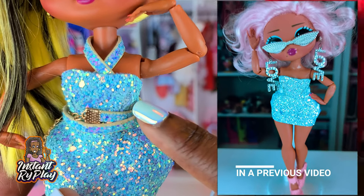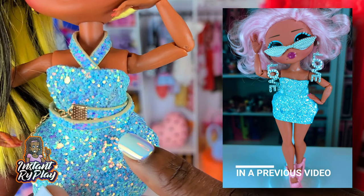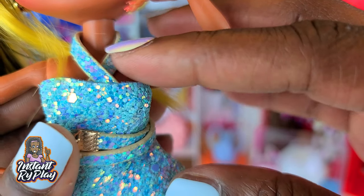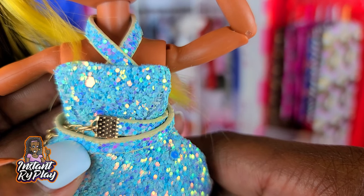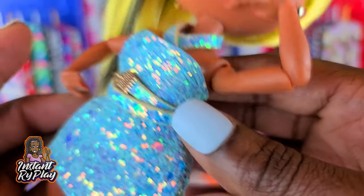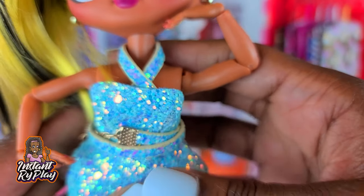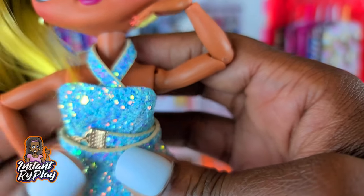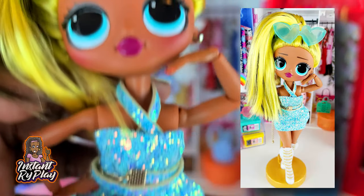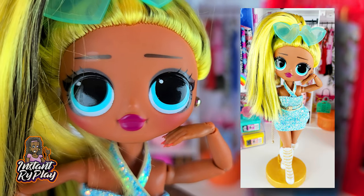In a previous video, I actually showed you guys that this was a top and a bottom that I got from Haunt Couture. This is actually a headband that I got at Walmart. I wrapped it around her neck and then I wrapped it around her waist. I think it looks really cute. I like it, but it's a headband, guys, and it matches to a T. You would think that this was part of her outfit. So it gave it a little different look, which I like a lot. And she's got on Miss Independent boots, which look great, but I love how everything came together on this. And so this is the look that I have for Alt Girl.